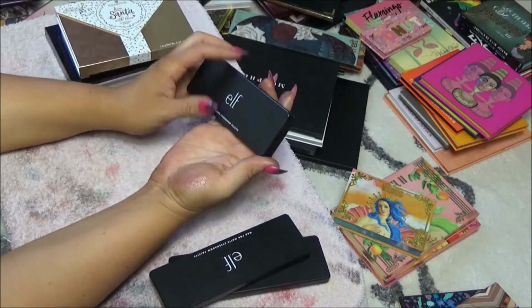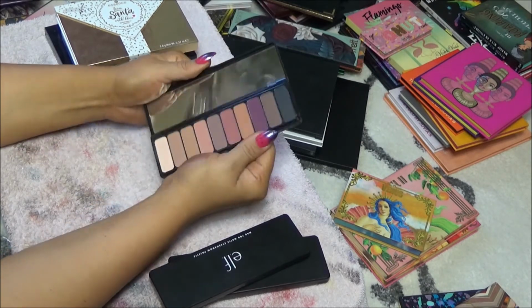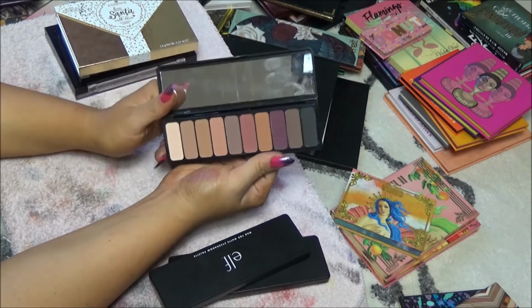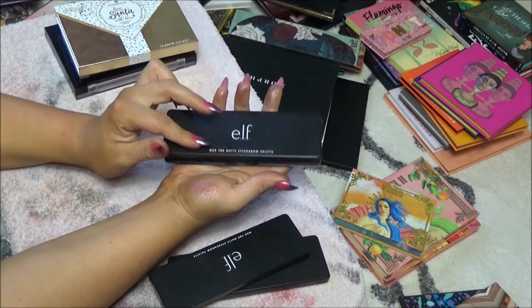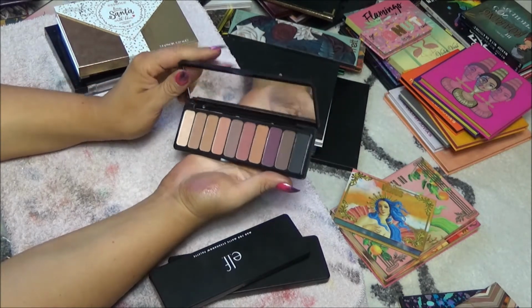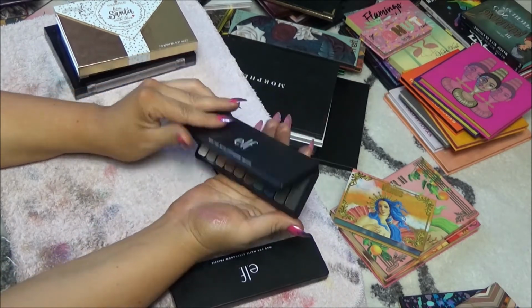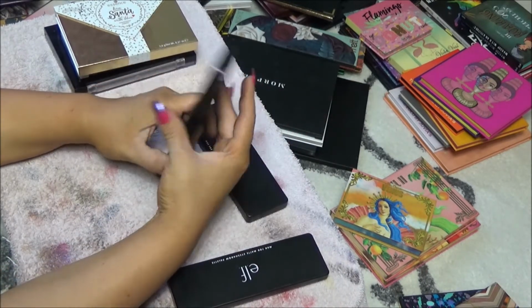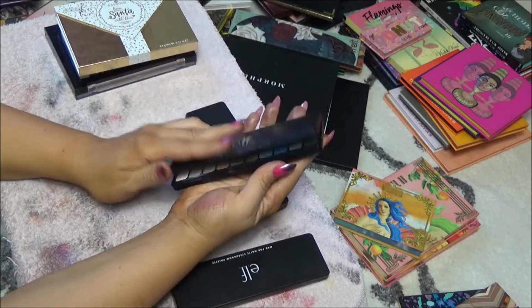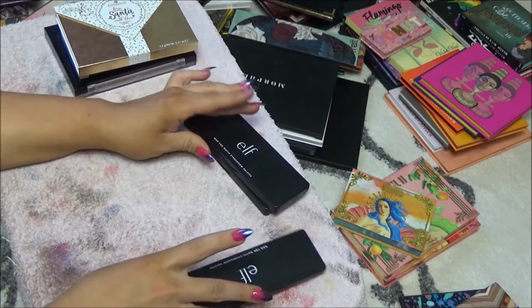So right here we have the Mad Format Summer Bronze palette. And I don't mind their eyeshadows, but I don't love their eyeshadows that are in this packaging. I like the other palette better. I don't know. I'm going to keep these for reference, and I really should. This one's really pretty. This one is the Holy Smokes. The color story for this one is a little more endearing than the Summer Bronze one.